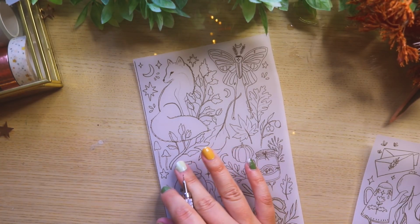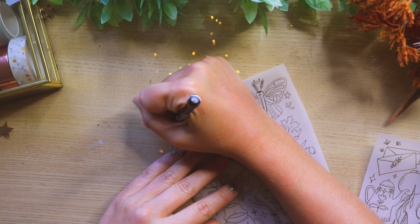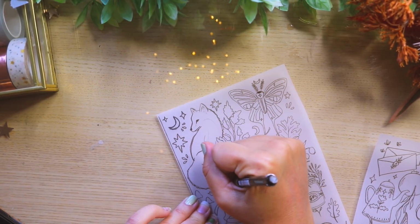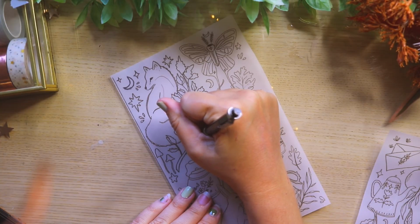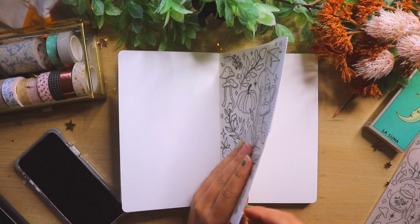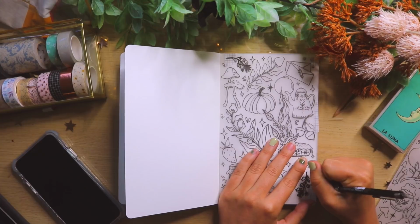So I'm just going to go over each one of the sketched items and basically have to retrace everything. And I'm going to have to do this twice. So I would say if you're not wanting to do this long step, just sketch right into your notebook.